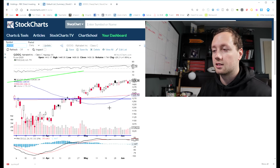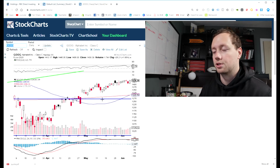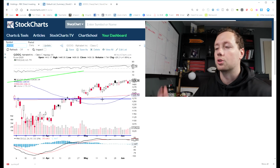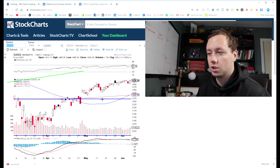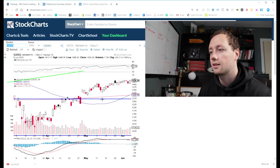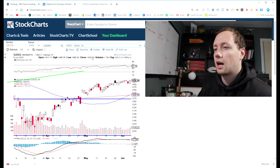The other thing that's nice is their faster moving average. Their shorter moving average is about to cross above their slower moving average. So that is a positive sign. We've got an upward trend. Google is a great company, and I think people are going to be watching more and more YouTube and using Google more and more often over the next 6 months. So I still like this play, and I think it's a good hold no matter what. We also own Apple.